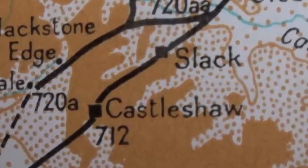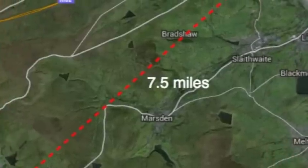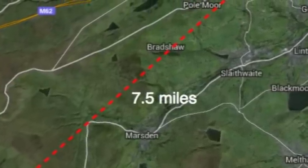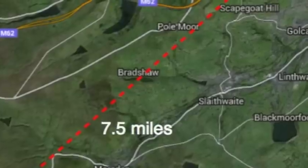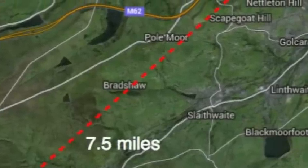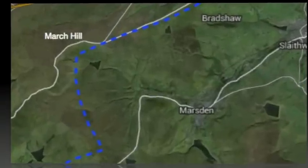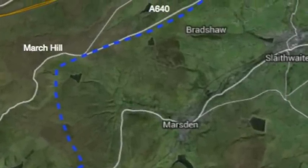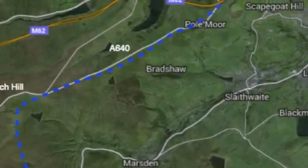As the crow flies, these two forts are about 7.5 miles apart, but given the nature of the terrain, not even the Romans could build a straight stretch of road between the two. What the actual course of this road was between the two forts has been, throughout the 20th century at least, a source of confusion and some controversy.